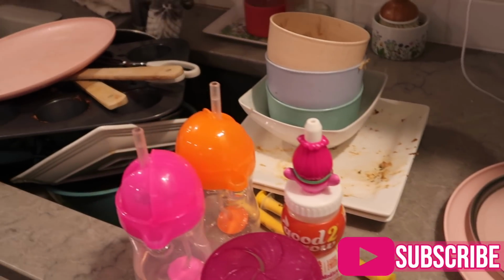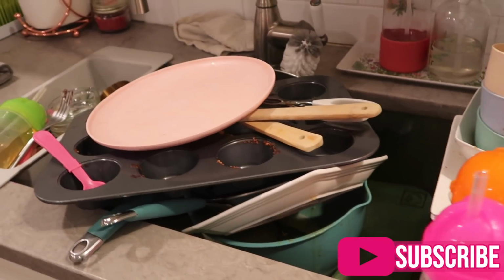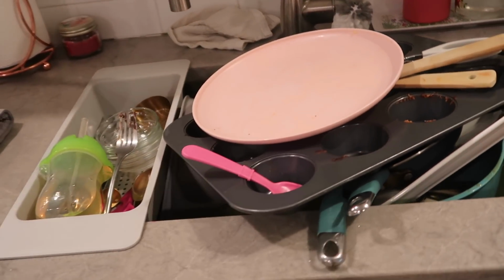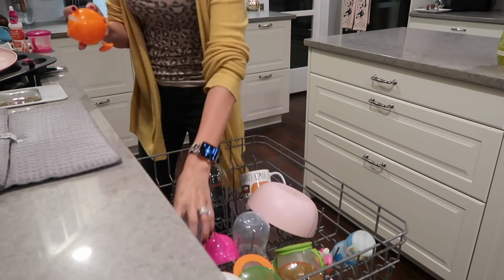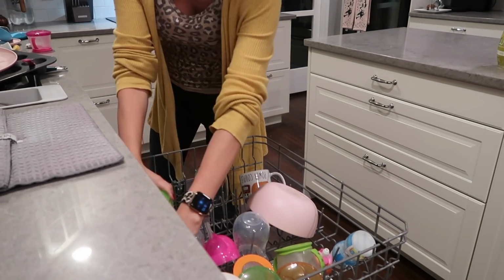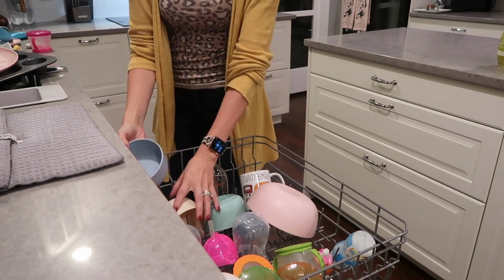One of the not so great things about multitasking cooking is the dishes afterwards, so let's tackle that. The first thing I'm doing is just loading up the dishwasher as much as possible, and then I'll be hand washing everything else.